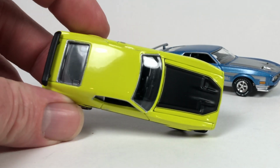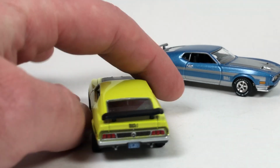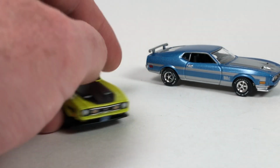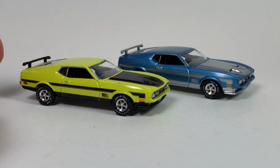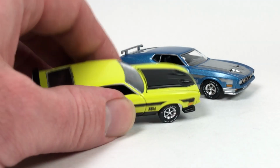And this is a very bright color. Looks pretty good. Looks decent. It's not the color I would choose if I were to have to pick between the two to actually drive around for real. I'd love this blue color. It looks awesome. But pretty darn cool looking color for this car.